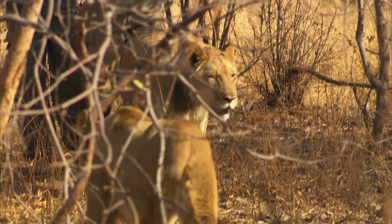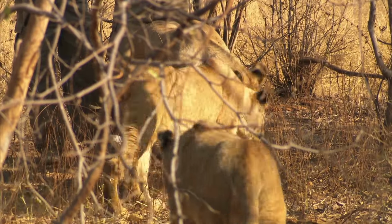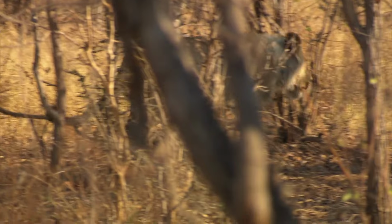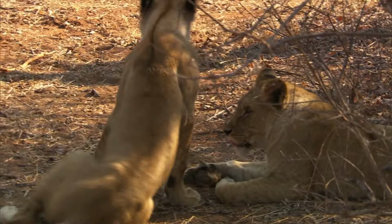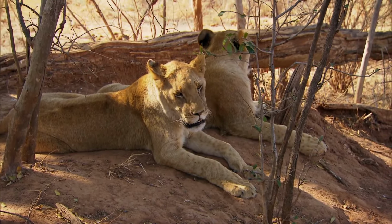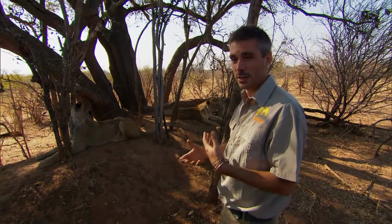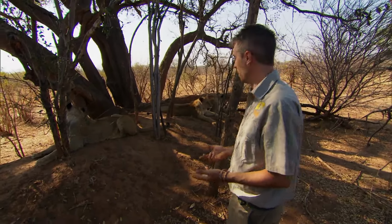And the final lion to return is brother Rwanda. Empty-handed. It's a promising hunt from the young lions, but they may have to choose some easier prey before they'll make their first successful kill. When these cubs first arrived, they were not playful, they were not confident, and the development from then to now is absolutely huge, and that is because every single day they're out here in their natural environment and learning about it.